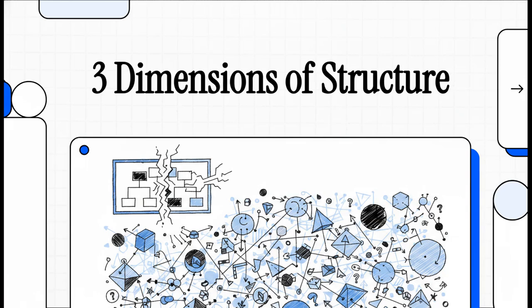Welcome to today's Explainer. We're about to literally tear up the traditional org chart and explore the surprisingly messy, multidimensional reality of how massive companies actually organize themselves. If you think you truly understand how your company is structured, you might want to think again, because the academic research reveals a much more complex picture.